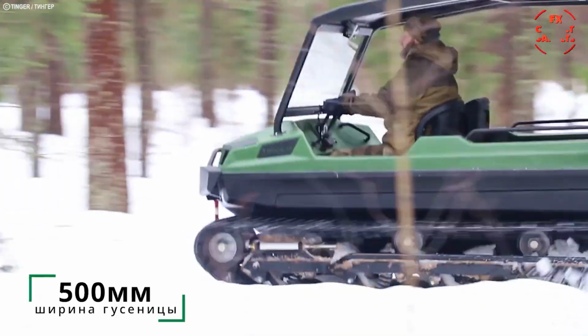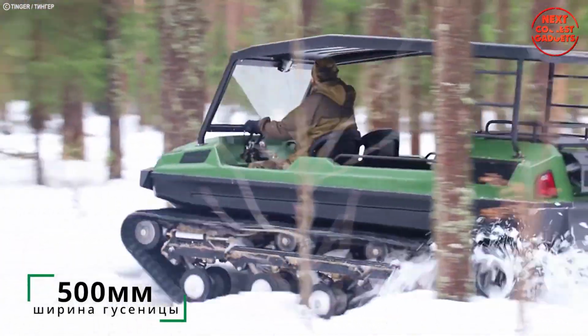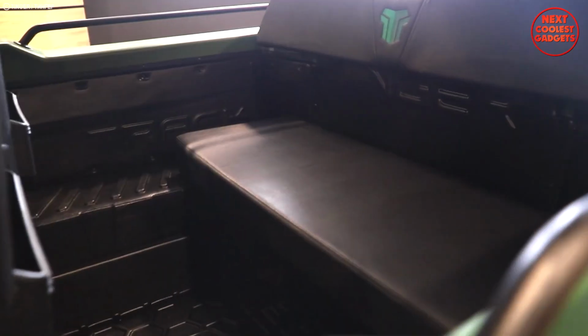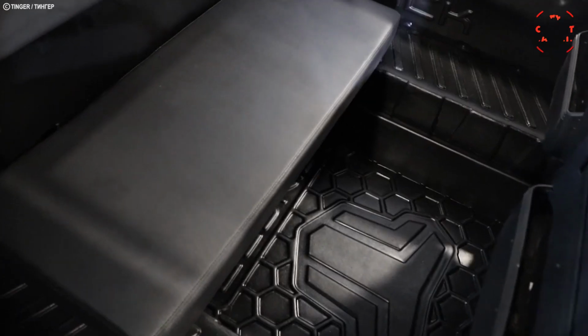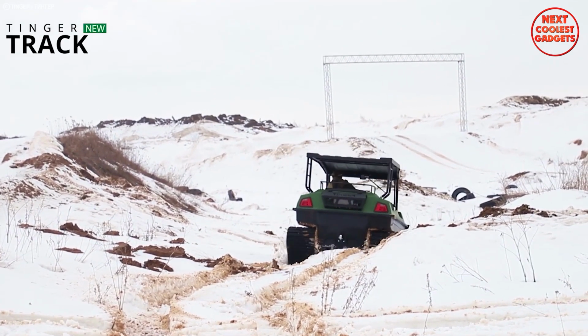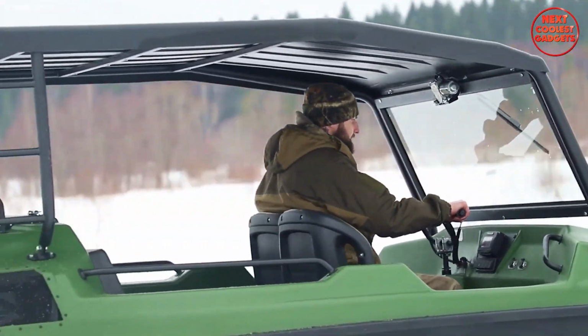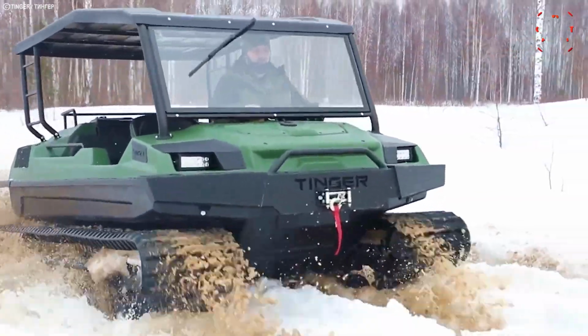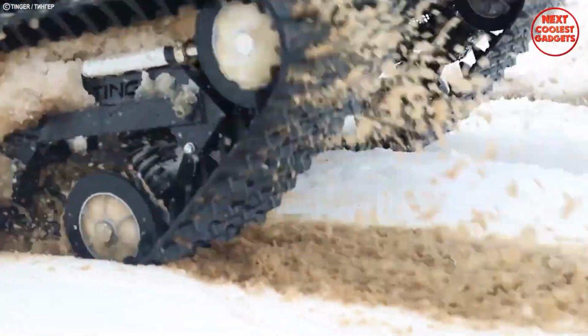Transform the Tinger Track 2 into a tractor and conquer demanding tasks. Haul construction materials, clear snowdrifts, or tackle challenging agricultural work with its impressive payload capacity and towing capability. When the going gets wet, the Tinger Track 2 seamlessly transitions into an amphibious vehicle. Navigate rivers, lakes, and even swampy areas with confidence thanks to its water-worthy design.